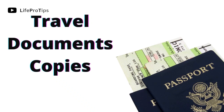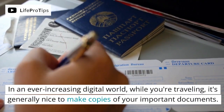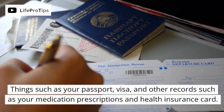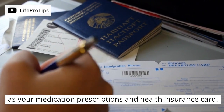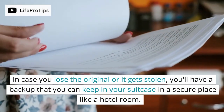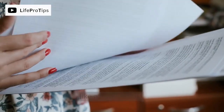Travel document copies. In an ever-increasing digital world, while you're traveling, it's generally nice to make copies of your important documents. Things such as your passport, visa, and other records such as your medication prescriptions and health insurance card. In case you lose the original or it gets stolen, you'll have a backup that you can keep in your suitcase in a secure place like a hotel room.